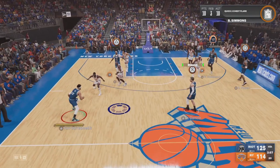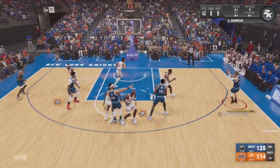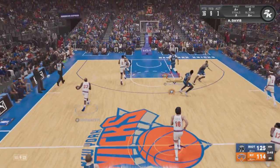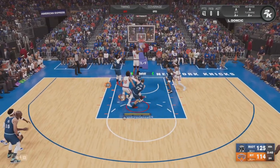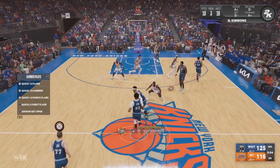Now here's Simmons. Pass to Doncic. Off target with the 3. They get this rebound, but they haven't been able to keep up on the boards. They're lucky the game is as close as it is. It's good on the putback. You gotta love how he stuck with the play. Nice work.